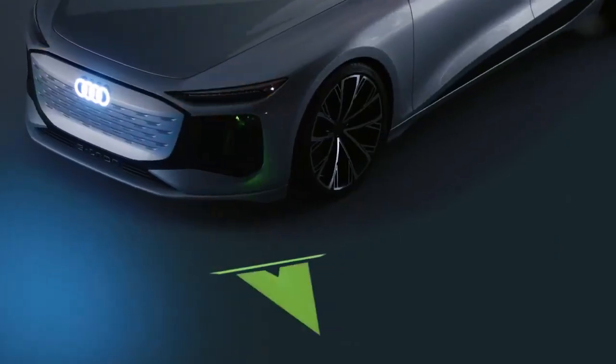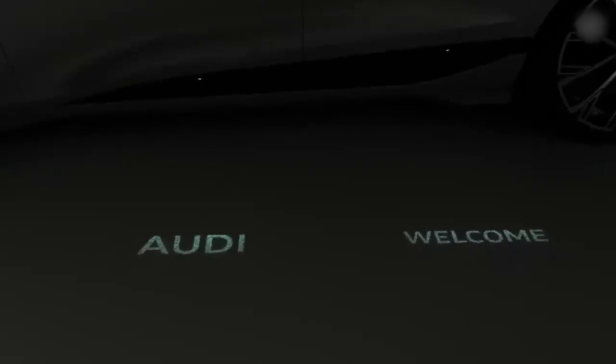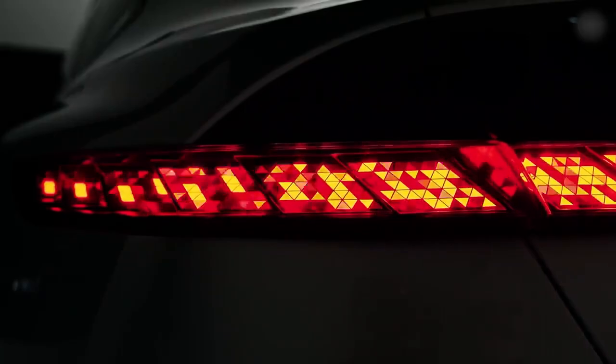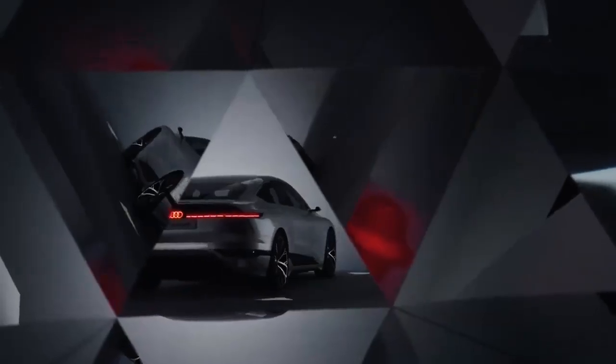Via several DML modules in the front and the side, we project our turn indicators onto the floor. Via the projection, we communicate with pedestrians, and of course, this is for us a strong safety feature.